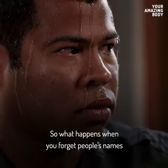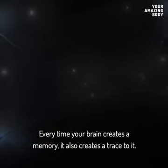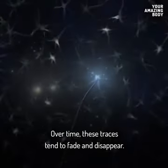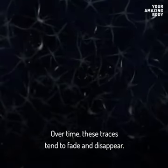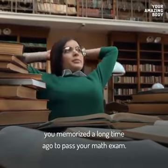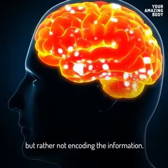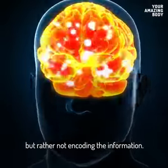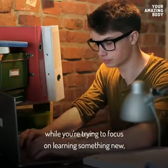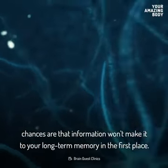So, what happens when you forget people's names, or your friend's birthday last week? Every time your brain creates a memory, it also creates a trace to it. Over time, these traces tend to fade and disappear. You just can't find a way to unlock that information you memorized a long time ago to pass your math exam. Sometimes, it's not about forgetting it all, but rather not encoding the information. If your attention slips to another object while you're trying to focus on learning something new, chances are that information won't make it to your long-term memory in the first place.